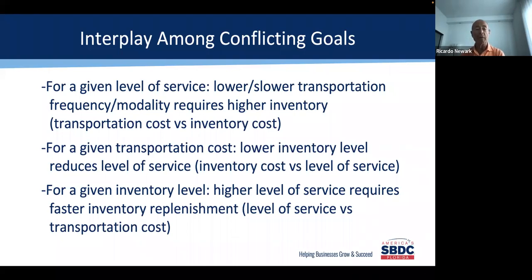If you look at the three of them, you need to go through these questions regularly and try to balance them out. And the circumstances change. The transportation cost goes up and down depending on many circumstances. The customer expectation of level of service also might change. And the inventory carrying cost will also change because of real estate costs, labor costs, or other considerations. So this interplay among these conflicting goals is probably one of the key considerations you need to be aware of, understanding that you can influence them and in the process optimize your supply chain.